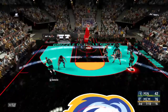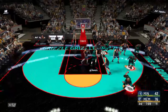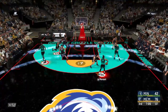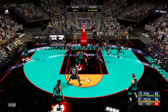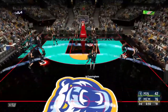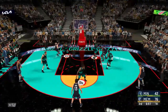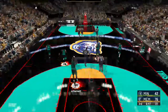Doncic outside. And they doubled up Doncic. Outside Morant. Shot clock at 5. From outside, off the mark. Morant's gotten 3 of his 8 shots to go. Right side, Robinson. And the rebound goes to the Grizzlies.